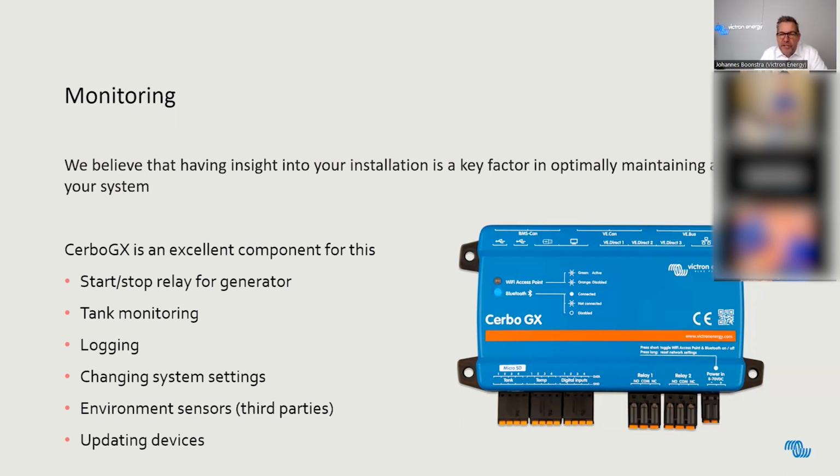And with all that information, it can decide what the system should do. There's a built-in start-stop system in that servo as well. But the nice thing of this is that if it's connected to the internet, it will store all the data which is collecting in the system onto a web server. And on that web server, you can look at all the data over time.